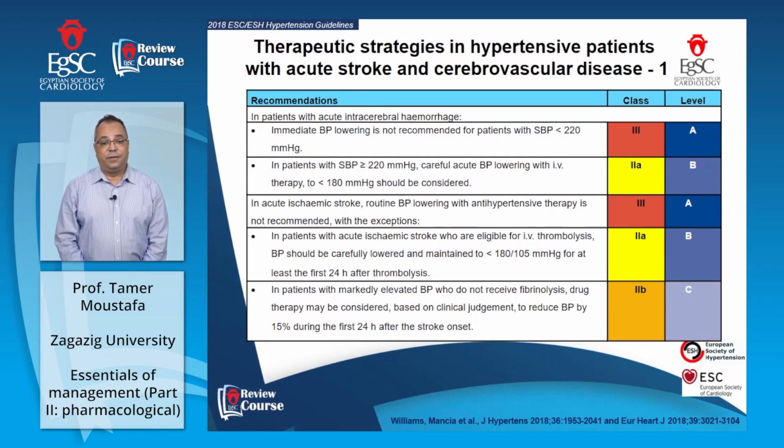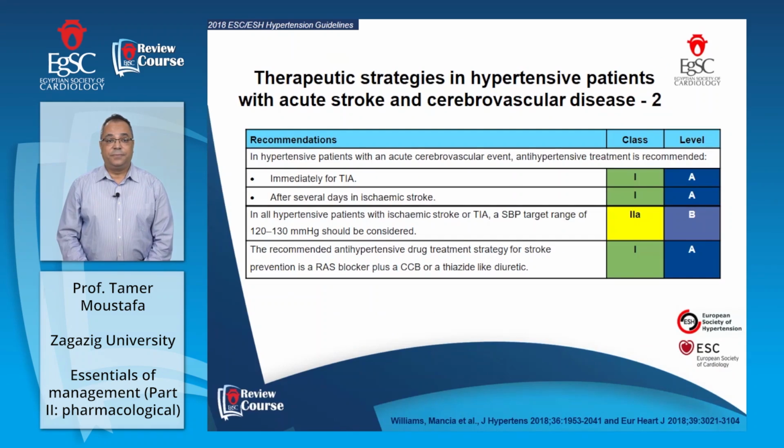this is class 2A. And in patients with markedly elevated blood pressure who don't receive fibrinolysis, drug therapy may be considered based on clinical judgment to reduce blood pressure by 15% during the first 24 hours after stroke onset.